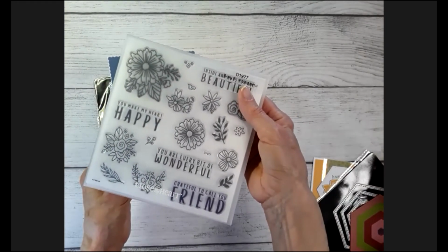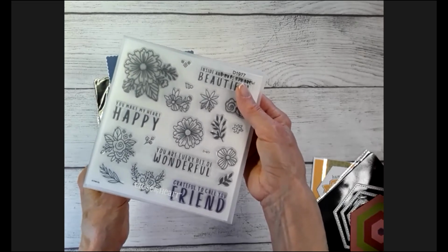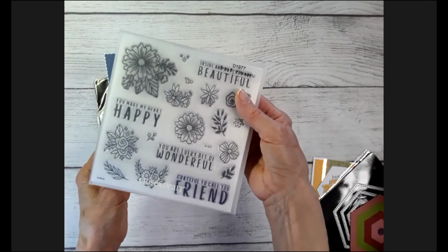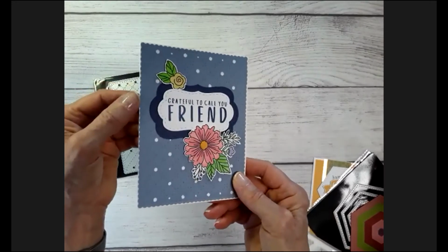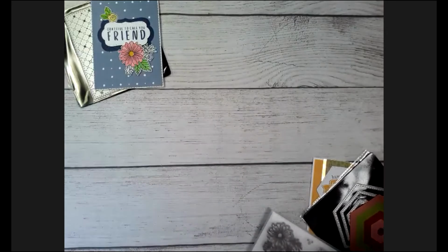It's the one that supports the charity that Close to My Heart works with, and that is Operation Smile. The stamp set retails for $18.95, but $7 of every purchase goes directly to Operation Smile. So that's what I used on this card. You can see that lovely little scalloped edge on that. I'm going to set that one aside.